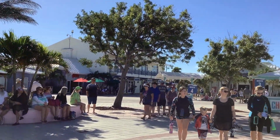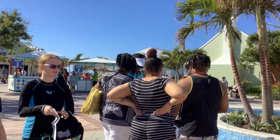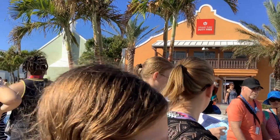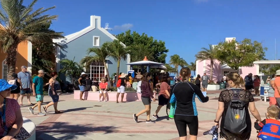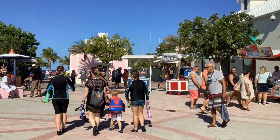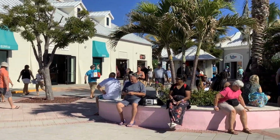This is the shopping area when you get off the pier. It's a map. We might need this. Follow the map. Bus. I thought I'd like to look at the shops that they have. They're all high-end shops. There is a Starbucks. Yay!